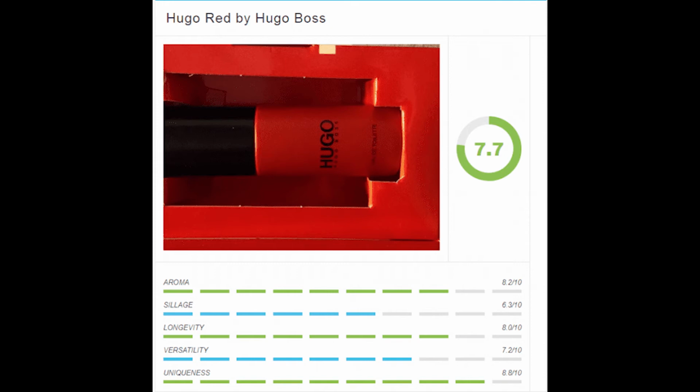And the performance for me has always been good. Not the sillage, but the longevity. It lasts, it'll get into the 6, 7, 8 hour range. It's just a very nice, underrated overall fragrance. Now, the highlights are the aroma and the longevity and the uniqueness.